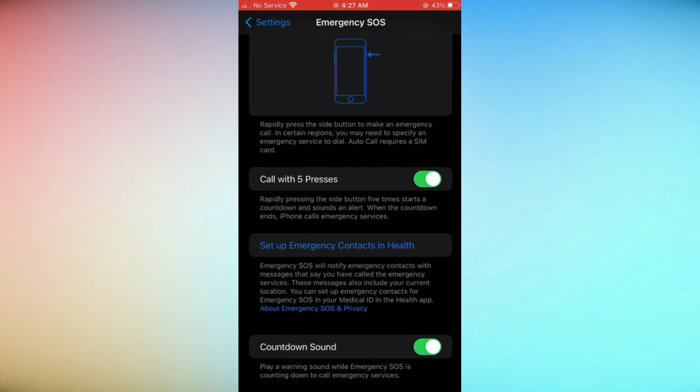So, what do you think? Should this feature be available everywhere? I personally think it's a must, especially in places prone to emergencies.